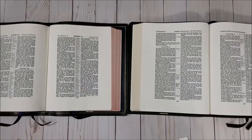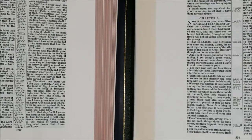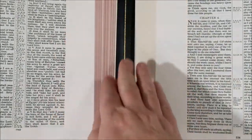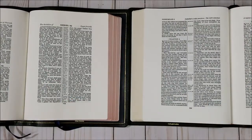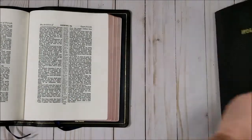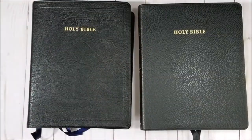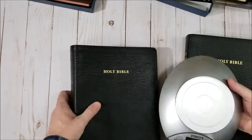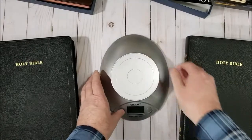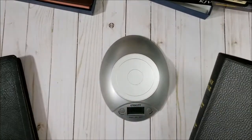And so let's go ahead and zoom in so you can compare the text. It's kind of hard to tell because of all this space in the middle, but they do compare really well. Both are 8-point font. Might as well weigh them. We shall weigh them. See how they compare in weight. They're really close.